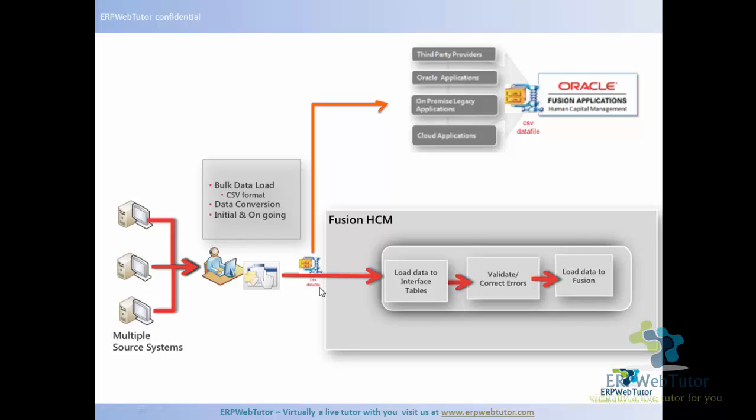Now, once you get that file, you can load the data into the interface tables. It does a validation and correction of the errors, which you can see once you run the process. It will give you all the records that failed and why it failed. And then finally, you have to run another process to load the data into the Fusion base tables.